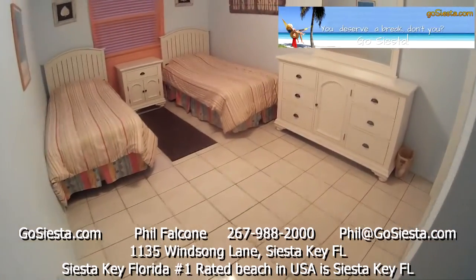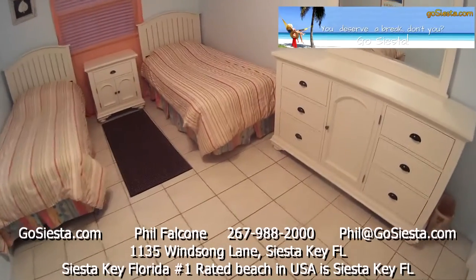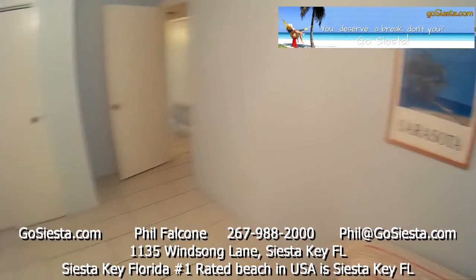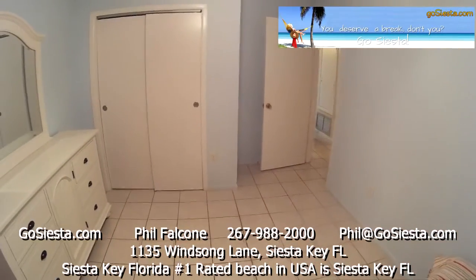The second bedroom. You have two twin beds there. Nice big dresser with a mirror. Closet as well, double closet here.